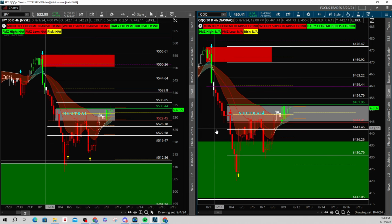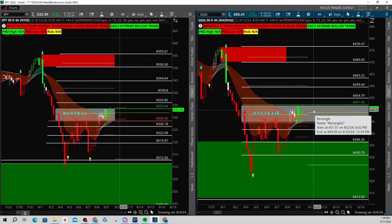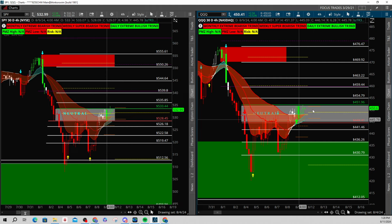But we know the Qs like to kind of lead the pack, if you will. Notice same thing here. We made higher lows. We then moved up and we stalled right at the top of the neutral. Man, these levels worked well, right? And then we did go from red to white to green. And we have not broken above or closed above these neutrals. So I really don't want to touch any of this.